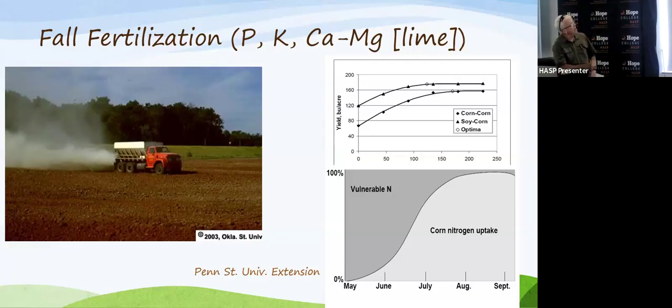So the nitrogen is not here. We don't typically put the nitrogen on in the fall, although farmers used to. They know that if they put the nitrogen on in the fall, most of it's going to get lost. It's going to get washed away by water, and so the crop actually won't get it. And it turns out nitrogen is easily the most expensive fertilizer. But they will put on phosphorus, potassium, calcium, and magnesium, lime in the fall.